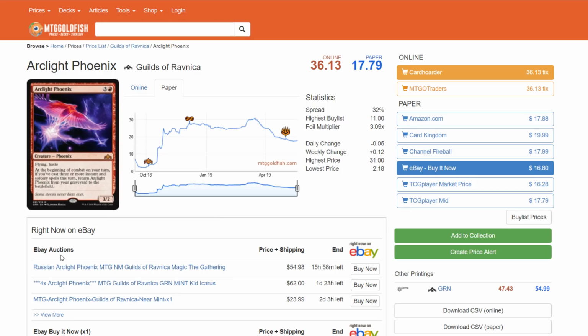I'm not going to call it for now, though, because I don't know exactly the amount of Challenger decks out there. We'll have to wait and see when we start getting some signals from distributors. If they start unloading them, that would be a better place to get in on the Phoenixes.